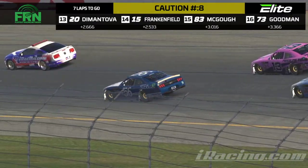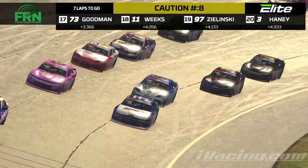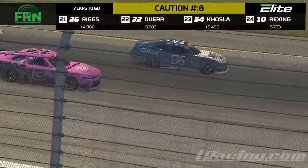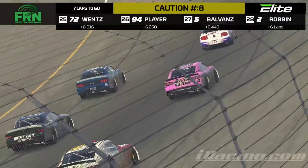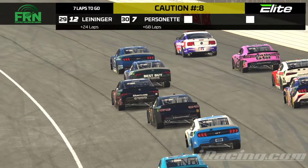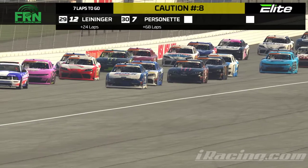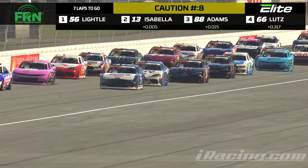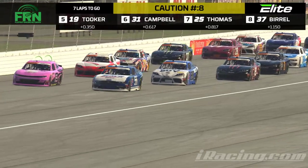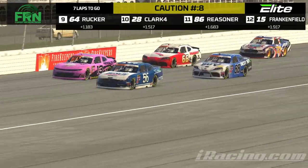For sure, yeah. And we saw the only person that's been able to do it perfectly on any of these restarts this afternoon was Johnny Thomas in the 25. He's been the only person to restart and stay right on the back bumper of Tate going into turn one, except for the start, obviously. So it'll be interesting to see if Joshua Adams is able to do the same thing on this restart here.